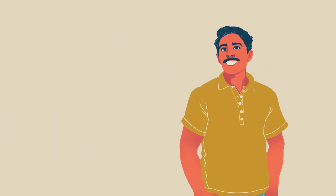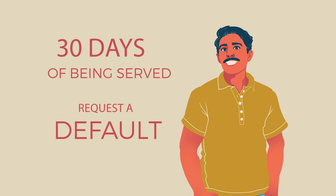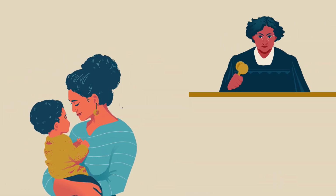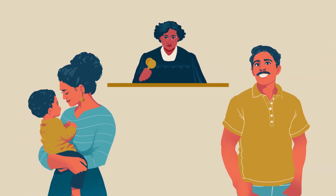If the respondent does not file their response within 30 days of being served, the petitioner can file to request a default. This means that the petitioner can ask the judge for a judgment based on what they asked for without the respondent's participation. If the respondent does respond, it becomes a contested divorce.